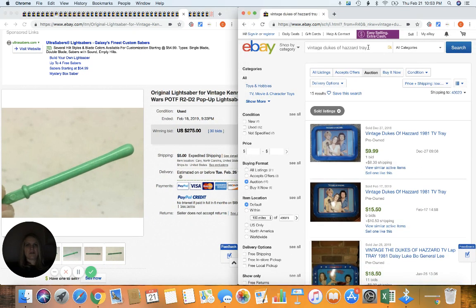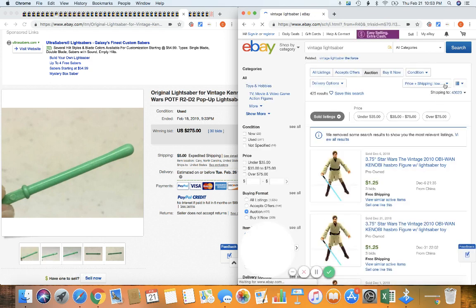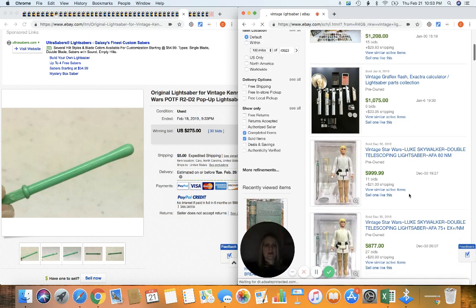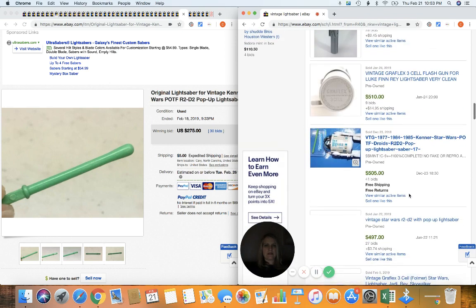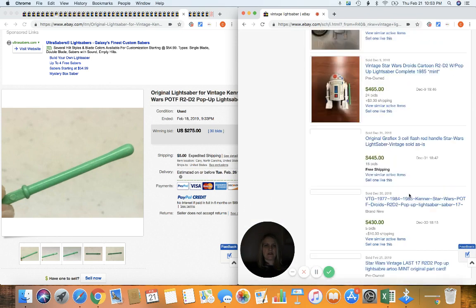I'm not even sure. Let's see if I can just put in vintage lightsaber and see what comes up. I'm on lowest first, so let's get back into highest first. Okay, so it's really just giving me the characters with the weapons. I'm not really seeing it. I'm going to keep scrolling here and just see.